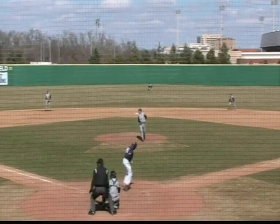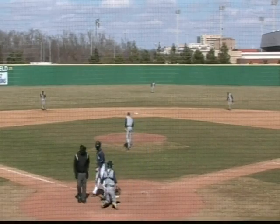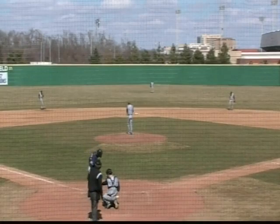And he'll swing at the first pitch and ground that ball down the third baseline in foul territory, though. And DeMarte still on the mound for the Richmond Spiders.